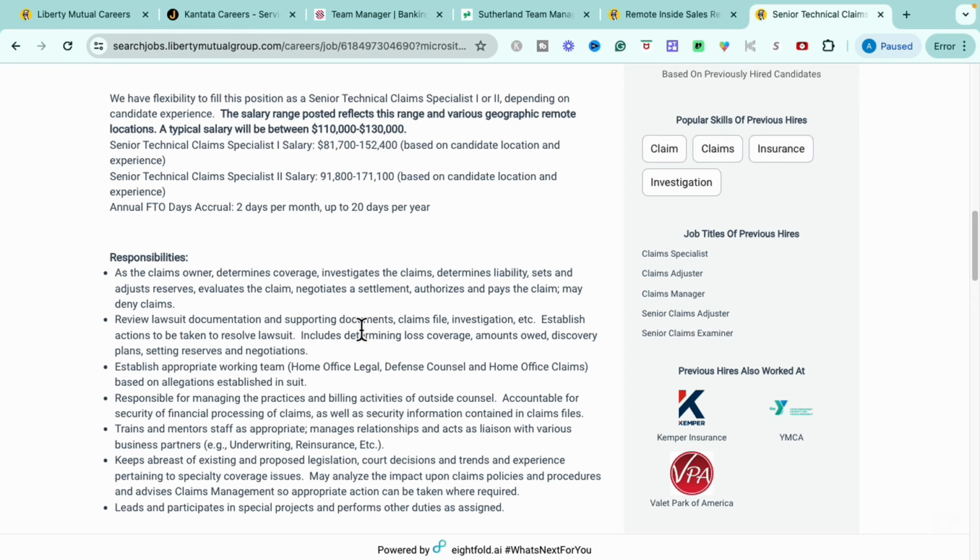The responsibilities of this role are being a claims owner, determining coverage, investigating the claim, determining liability, setting adjustment reserves, evaluating the claim, negotiating settlements, authorization, and paying the claim. You'll review lawsuit documentation and support documents, claim files, investigations, and establish actions to be taken to resolve lawsuits. You'll also work with multiple working teams like home office legal, defense counsel, and home office claims. You'll be responsible for managing the practices and billing activities of outside counsel.